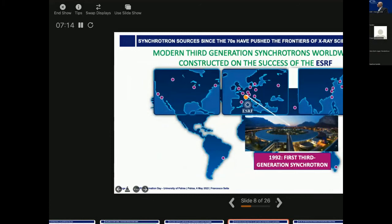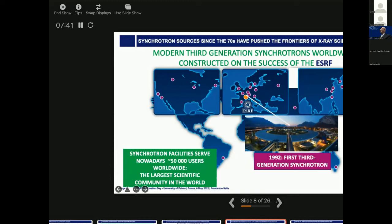I also want to mention that today we have around the world many synchrotron sources that are referred to as third generation synchrotrons. And the ESRF was the first in 1992 to launch this very, very performing source that then has been developed all over the world. And today it is the basis of a very wide community that counts more than 50,000 users worldwide.